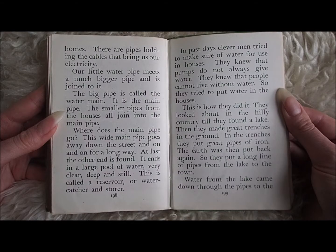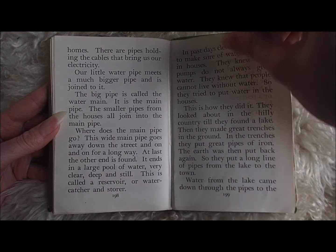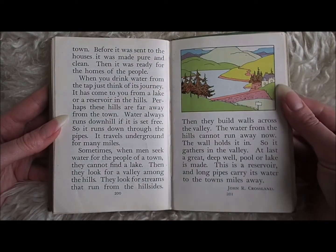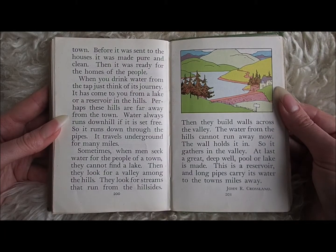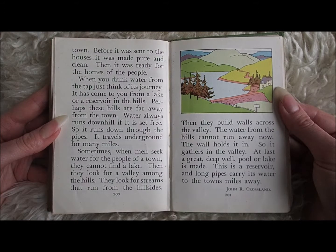Water from the lake came down through the pipes to the town. Before it was sent to the houses, it was made pure and clean. Then it was ready for the homes of the people.